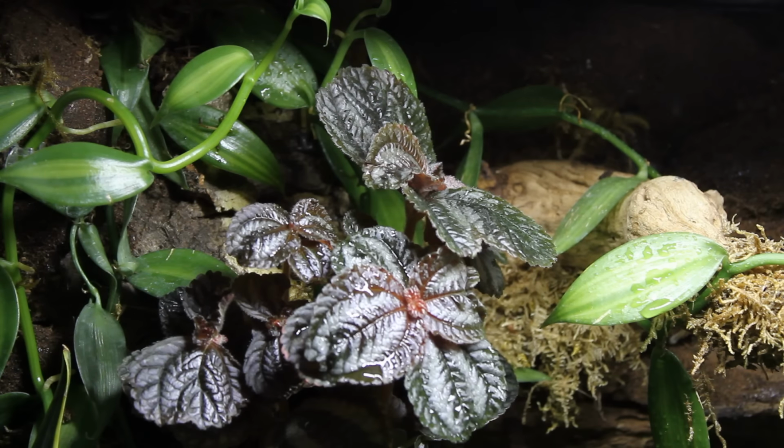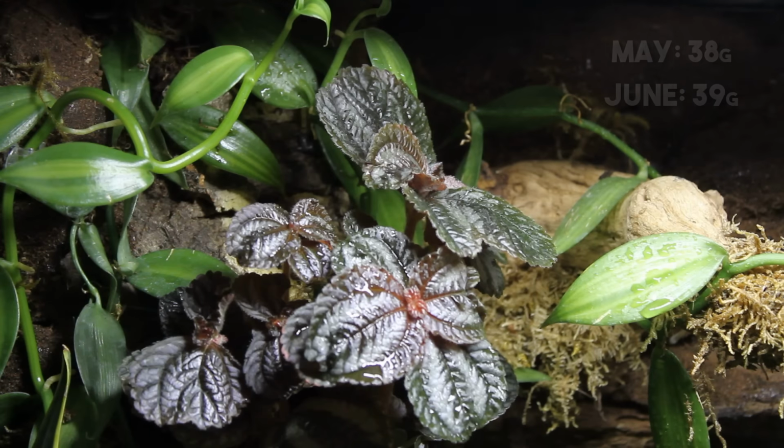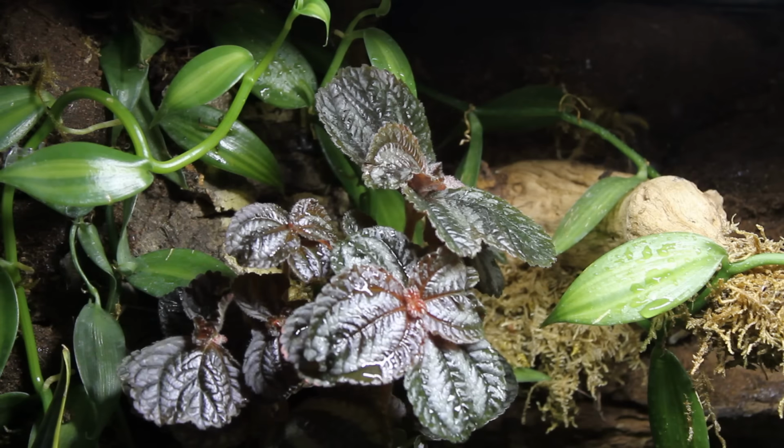Her weight hasn't changed too much like the others. So last month she was 38 grams, this month she's 39. She still absolutely loves her food. She's not so keen on live food very much nowadays. When I first got her and she was really underweight, she would eat anything. She would eat crickets all the time and her Pangea food, but now she's just more about the Pangea. But that's about it with her. She's looking fantastic, so I'm very happy she has gained 1 gram.